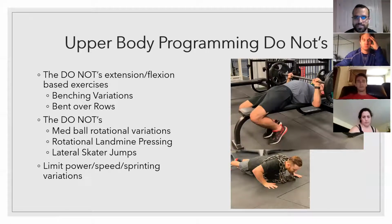Bent over rows are just a tough exercise for the lower back. So probably not going to be programming that from an upper body standpoint. You're in that hips flexed, bent over position, not something that's going to feel good for a lot of people. We're just hanging out there under load. So avoiding heavy bilateral benching and rowing exercises is probably the way to go.